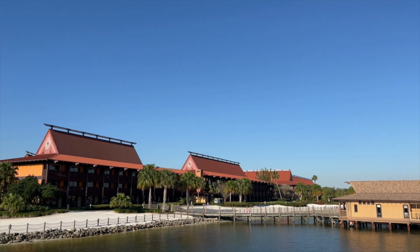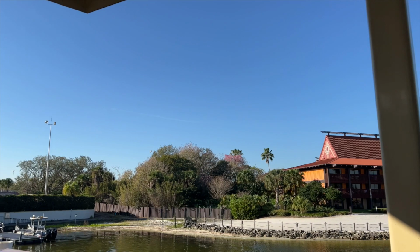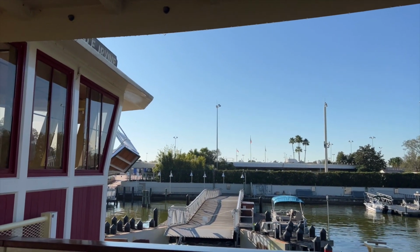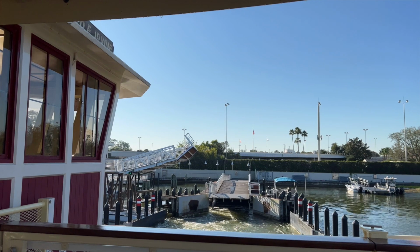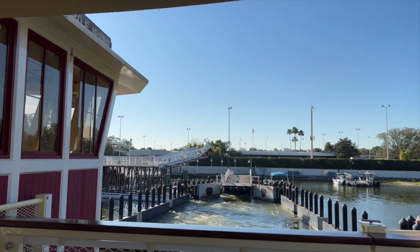And welcome aboard the Richard F. Irvine. We will be arriving at our destination in just a few moments. On our way, we will travel 1 mile across the man-made Seven Seas Lagoon, which took over 3 years to excavate. We do ask that while on board, the stairs remain clear while the boat is in motion. Once again, welcome aboard.